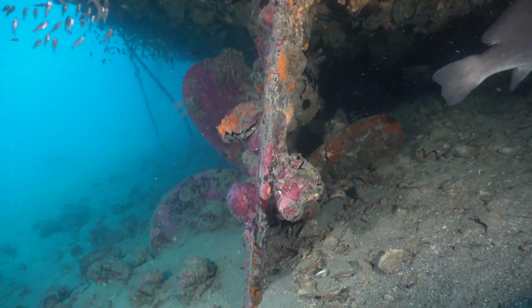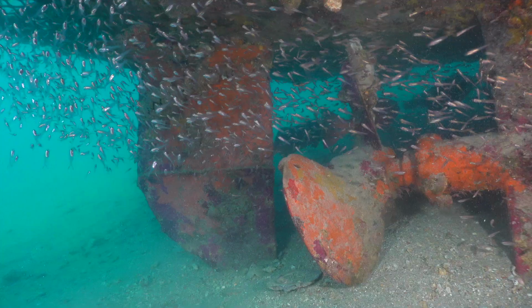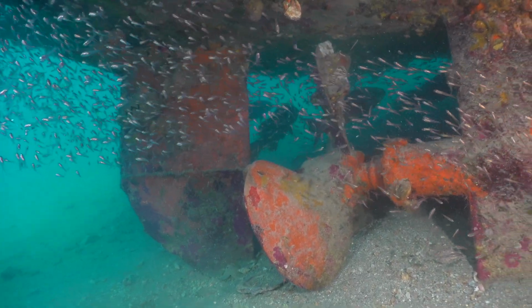The Cairns region has their share, but what makes these local wrecks stand out from those in cooler waters is the quantity of the marine life. It is simply staggering.